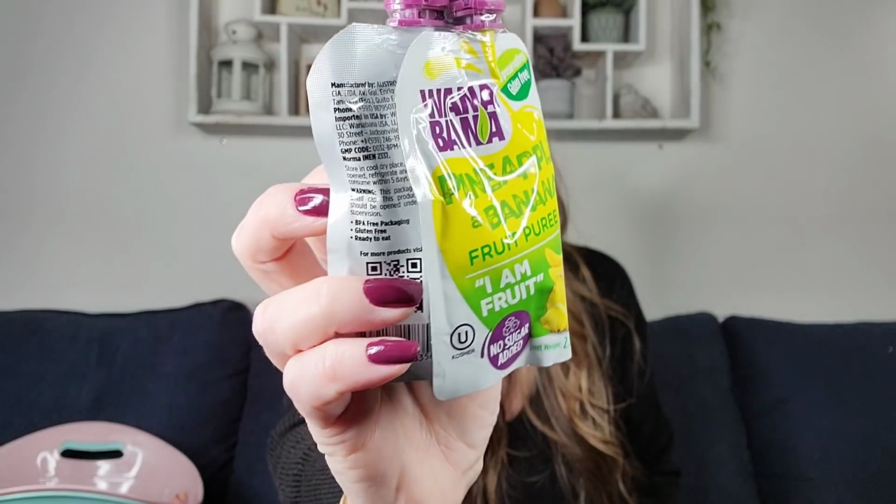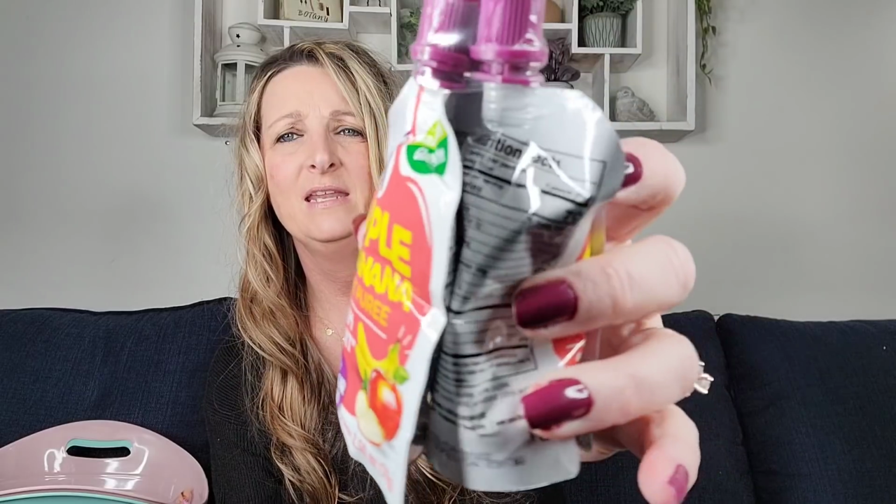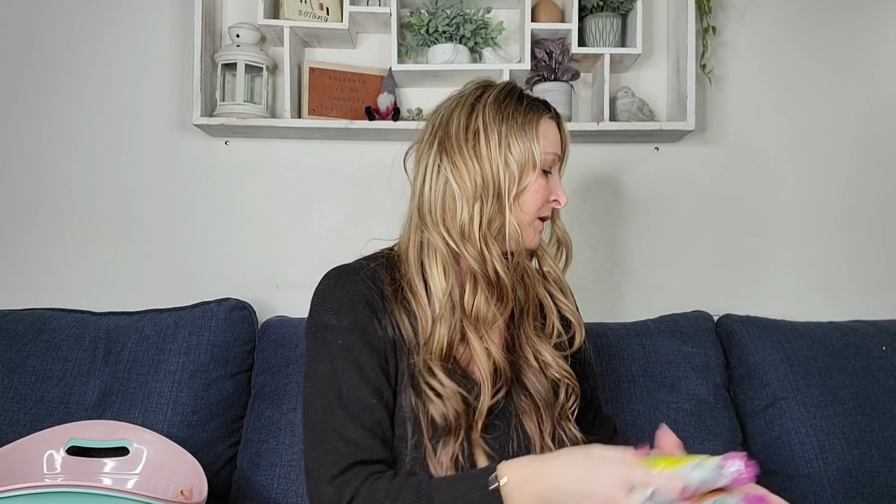This is Owana Banana, interesting. No sugar added. This is a 2.70 ounce pineapple and banana fruit, and you get a 3-pack. 3 of these for $1. They also had the banana and apple. They had another one, I think it was mango and something, but we're not mango fans in this house, so we're going to try those out. And gluten-free, which is great.